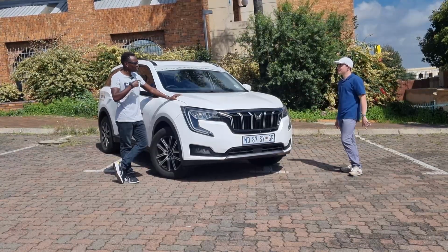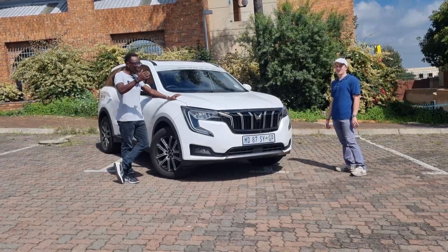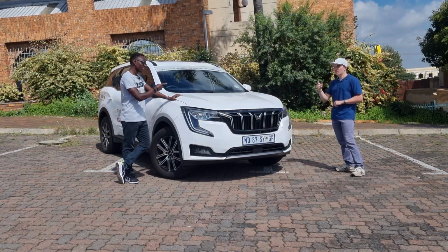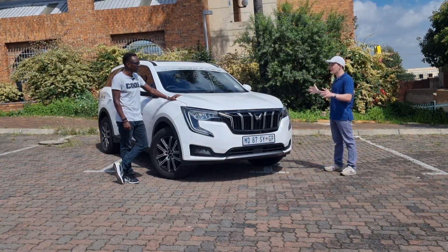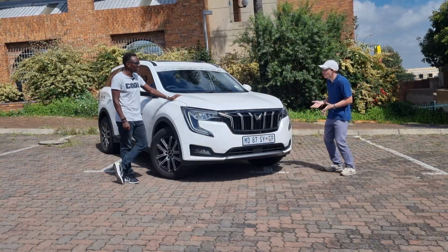Compared to some of its rivals, like the Chery Tiggo 8, and if you have a little bit more money, you can stretch to a VW Tayron, which we haven't got yet, and once we do, we will be doing that. We have done the Tiguan, and we are going to be doing a Tiguan Allspace in future, and we're going to be able to compare really what we think, if the Germans are worth it for 300,000 rand more.